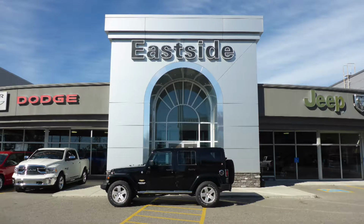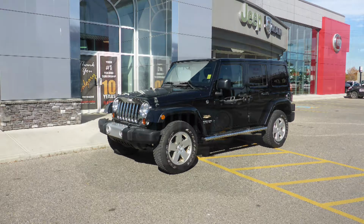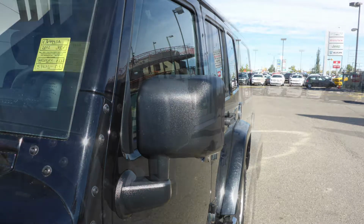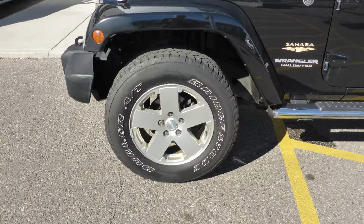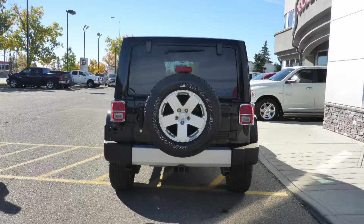Hi, Joseph. This 2012 Jeep Wrangler Unlimited Sahara comes equipped with a 3.6-liter engine and automatic transmission, power-heated manual folding side mirrors, 18-inch aluminum wheels, a trailer hitch receiver, and a black exterior.